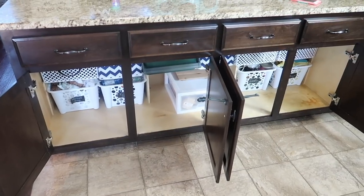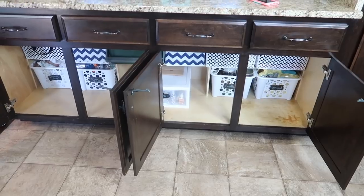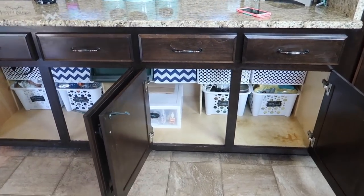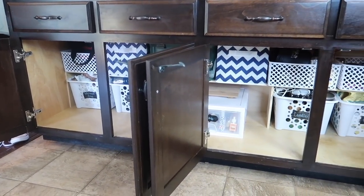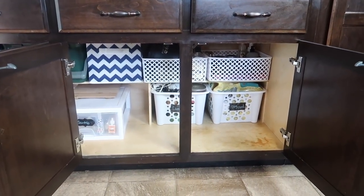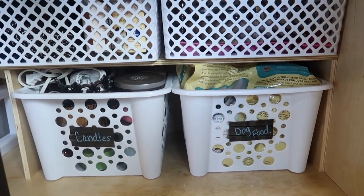All right, guys, here is what we're left with. I got the square white storage containers at the Dollar Tree, and then I got the rectangle ones at Walmart, and I believe those were around $3 a piece, so not too bad. Our Dollar Tree is always slim pickings, so I had to do what I had to do. But yeah, so I will show you what's in everything.